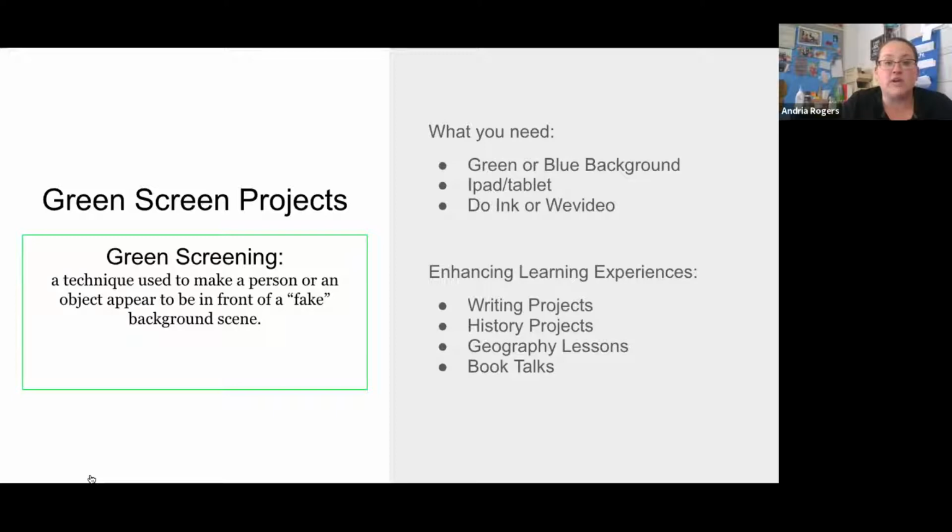In our school, we use Do Ink. It's connected to our iPads. It's really student friendly and easy to use. It makes layering the images very easy. And I've also read that WeVideo is another option, depending on what your school uses.